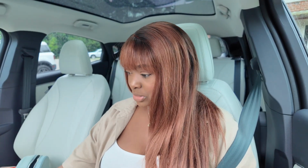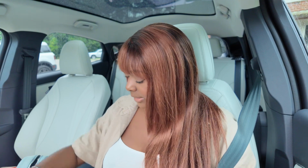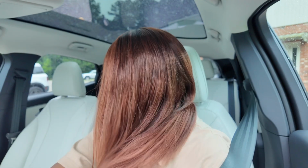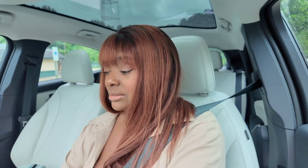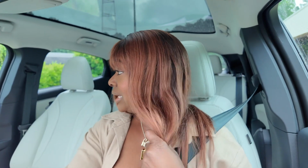I thought it was gonna be something a whole lot more lengthy, but all they did was take my fingerprints and take a picture, make sure my information was correct, and then made my payment and got on up out of there. Now, I'm not gonna lie, this building was looking a little sus. It looks a little sus, but yeah, I just got everything I needed.